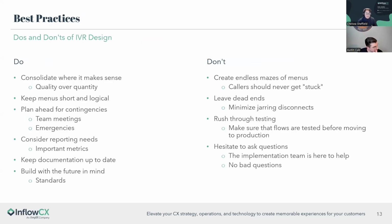So do consolidate where it makes sense. You have a business that might have 4 different flows with menus that perform essentially the same function, have generally the same menu verbiage, and just transfer to a different queue after the menu. This is a really good place to build a single flow and use advanced flow logic based on, say, the number that was dialed to dynamically determine what queue we're going to transfer to or what greeting we're going to play.